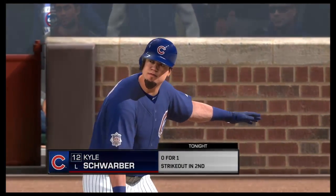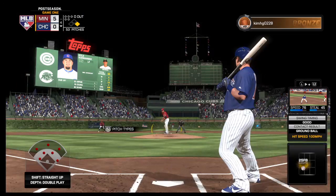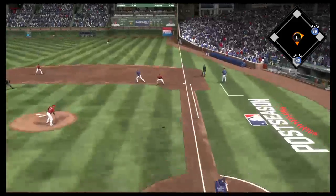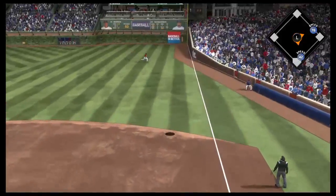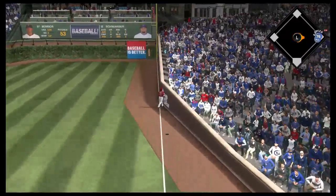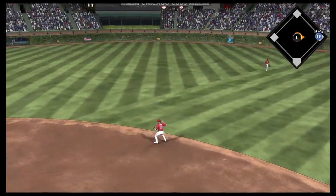Striding in, Kyle Schwarber comes into this at bat 0 for 1 in the ball game. First offering on its way. Now a swing and a fly ball. Ozuna moving to his left. And he hauls it in for the first out of the inning.